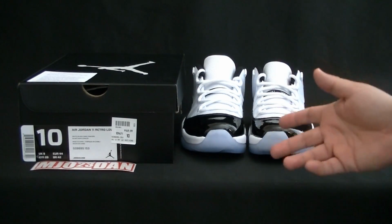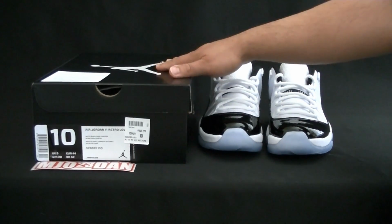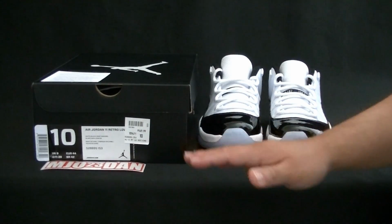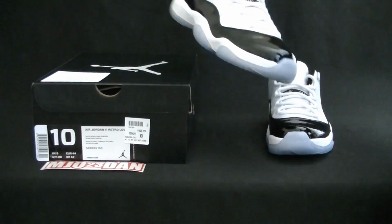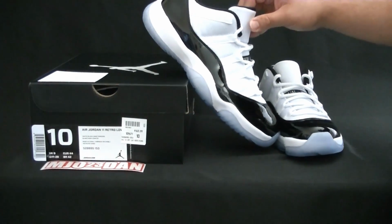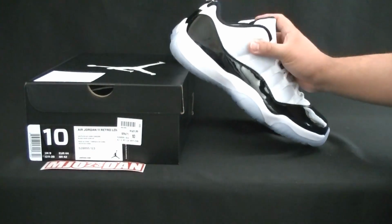By now you've probably seen a lot of videos on the Concord 11 Low. The Concords are my favorite pair by far. So it was the first pair that I fell in love with and what started my collection. Now it is in low top fashion, and of course, in 1995 the mids dropped.